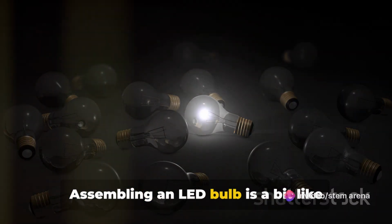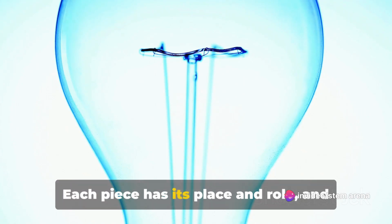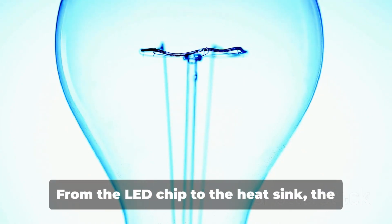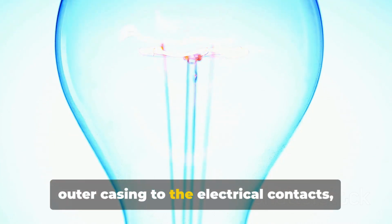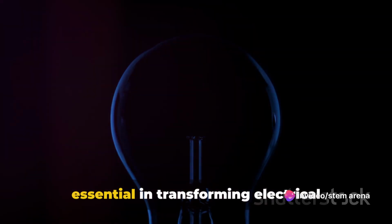Assembling an LED bulb is a bit like working on a jigsaw puzzle. Each piece has its place and role, and they all need to come together just right. From the LED chip to the heat sink, the outer casing to the electrical contacts and the driver. Each component is essential in transforming electrical energy into light.